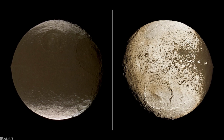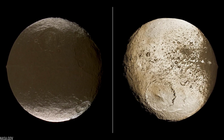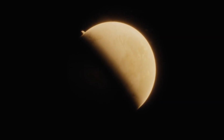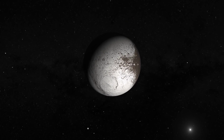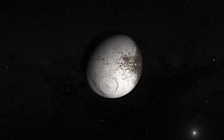Iapetus is one of the solar system's most peculiar moons, notable for its striking color contrast. Observed in 1671, its leading hemisphere is dark brown, while the trailing side is light gray. Early theories suggested this was due to dust from outer moons settling on the leading side. Cassini's recent images reveal a more complex story. The dark material likely comes from within Iapetus itself.